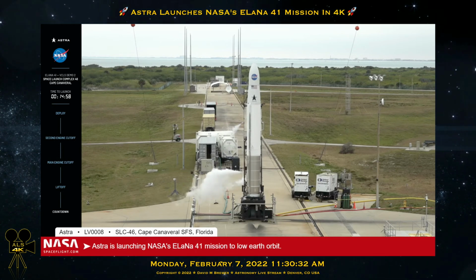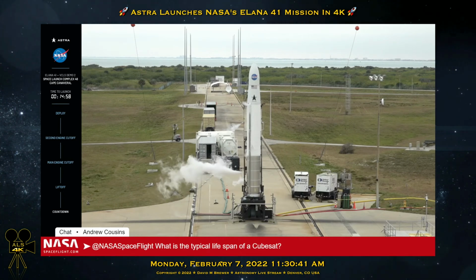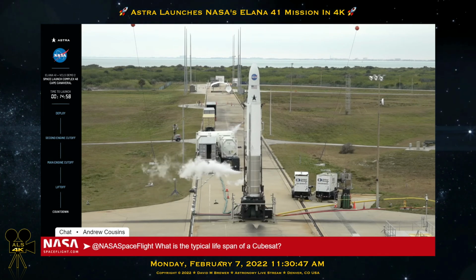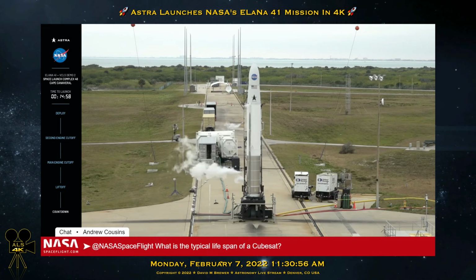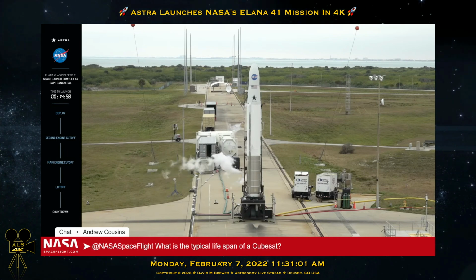Andrew with a question asking, what is the typical lifespan of a CubeSat? Yeah, so I'm not a CubeSat expert here. We're more focused on the rocket and the rest of the launch system. However, CubeSats can be pretty resilient and live quite a long time. One of the depending factors is how much time it can spend on orbit before the orbit decays, of course. But CubeSats can have a lifespan of many years.